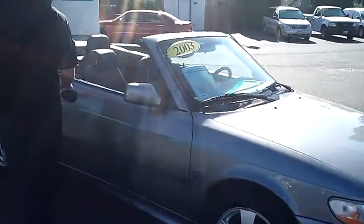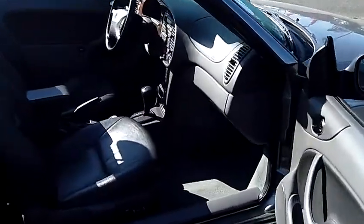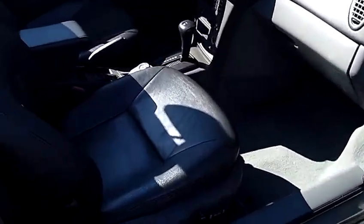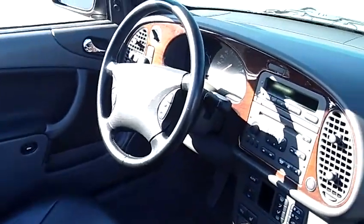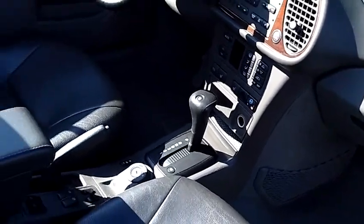Come on and take a look at the interior. You will notice that it's equally as nice inside. Take a close look at the leather seats. They're in excellent shape. This vehicle is fully loaded from the power top to the power windows, locks, mirrors, cruise control, OnStar, heated seats. It's fully loaded.